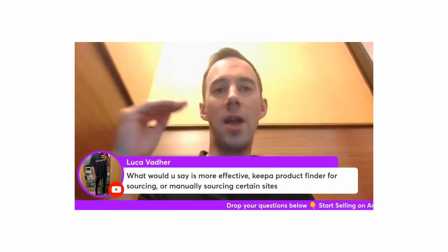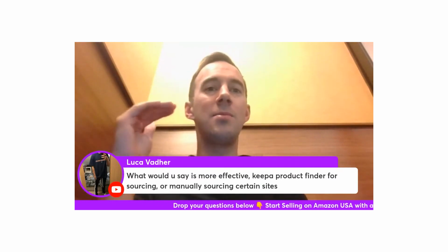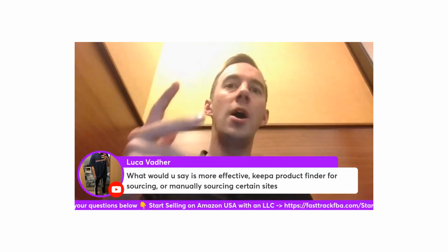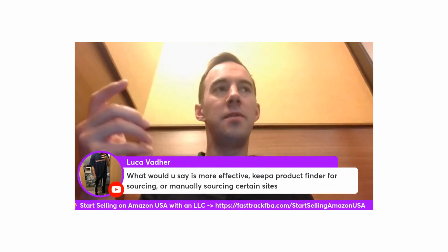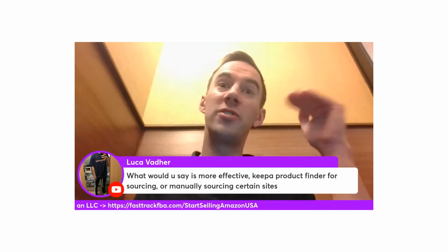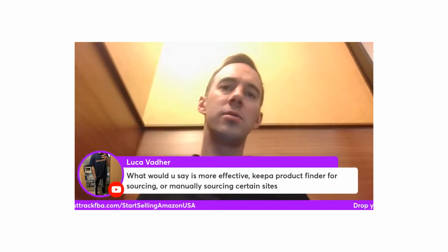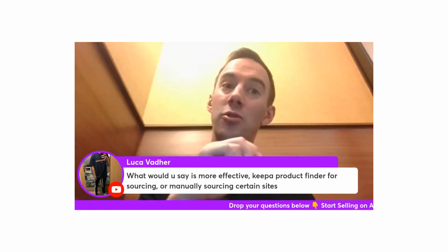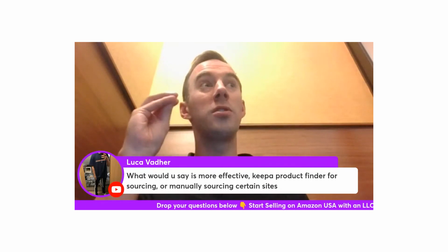Now, I would still reckon that at least 80% of them will be doing manually sourcing certain sites, and that's what their VAs would be doing if they have VAs. Why? Because these people aren't stupid. They go where the money is and they go what works. So Keepa product finding might be a methodology they use, but they still do manual sourcing. So in my personal opinion, I would say manual sourcing certain sites is the best way of doing it, but I couldn't say for sure.